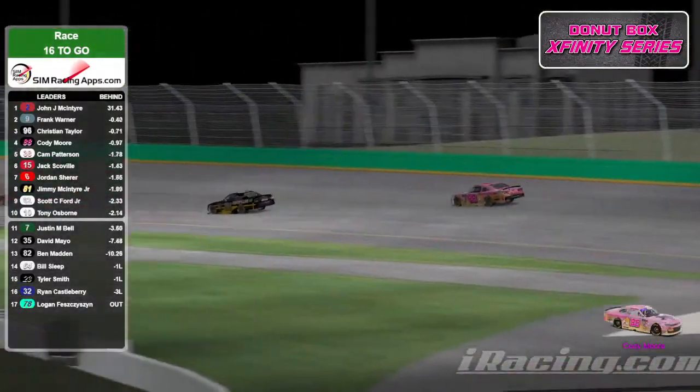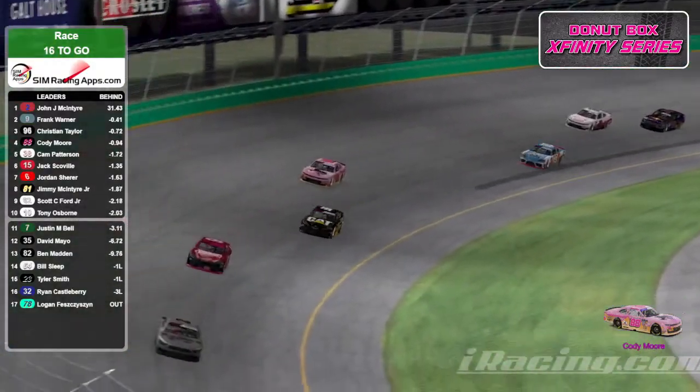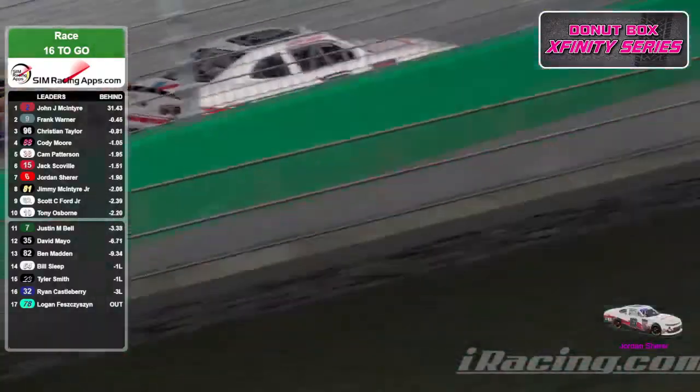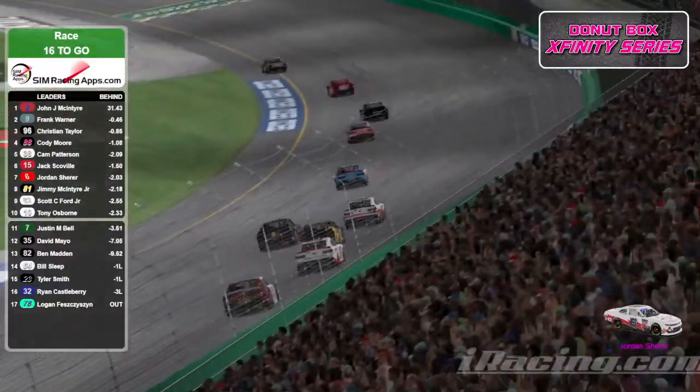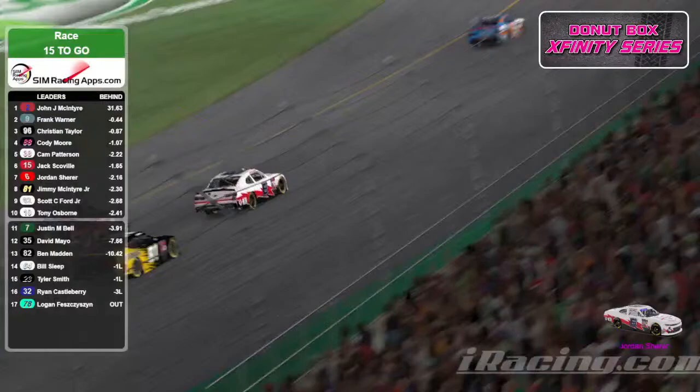Cody Moore is now gaining on Christian Taylor. Cam Patterson lost a couple of spots. He must have had some sort of incident there, but he's looking to get back by Jordan Scherer. He's trying to move back up into 6th place here, I believe.